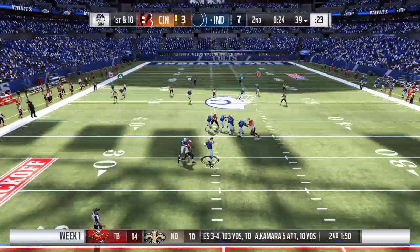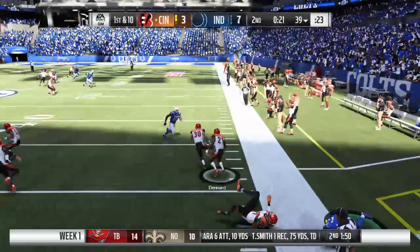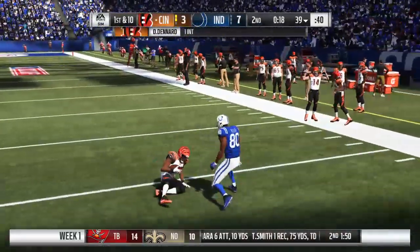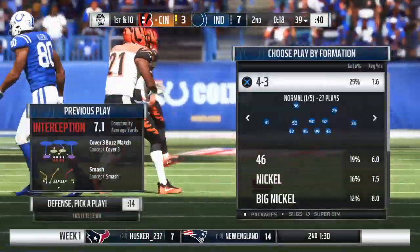On 1st and 10, Luck. And Luck will be intercepted for a 3rd time, picked off by Darqueze Dennard. And his guys have got it back in the closing stages of the first half.